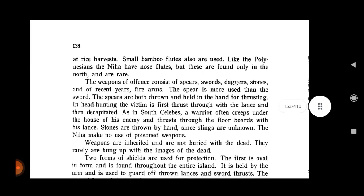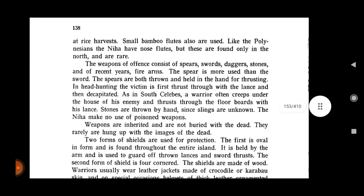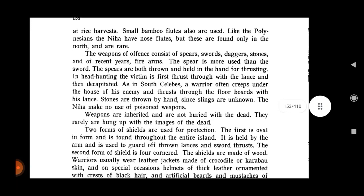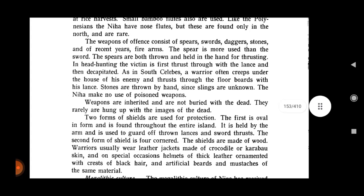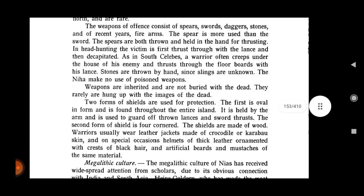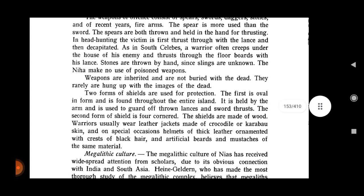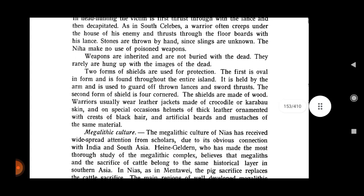As in Sumatra, a warrior often creeps under the house of his enemy and thrusts through the floorboards with his lance. Stones are thrown by hand. The Niha make no use of poison weapons. Weapons are inherited and are not buried with the dead. They rarely are hung up with the images of the dead.